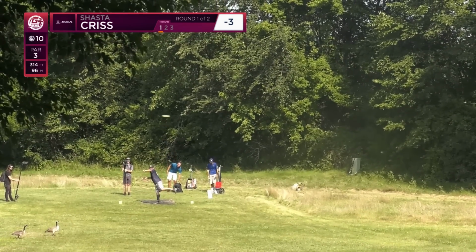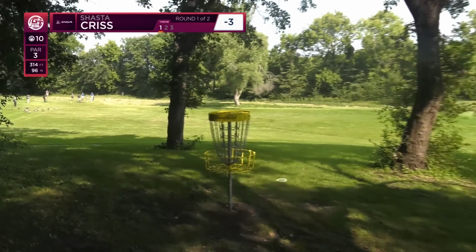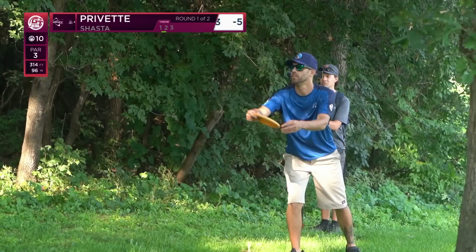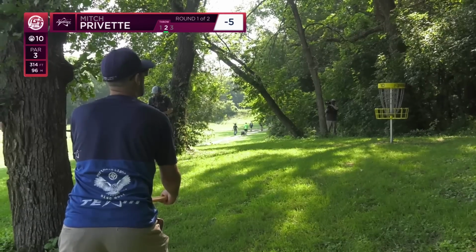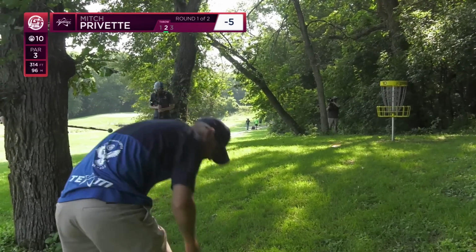So you see those geese messing with Shasta, and he throws a gorgeous looking shot. Spectators were allowed out here, I guess. Yeah, I didn't know. Yeah, no kidding. Maybe they bought a spectator cast. We'd have to ask Cale about those geese there. Maybe they're just unauthorized.